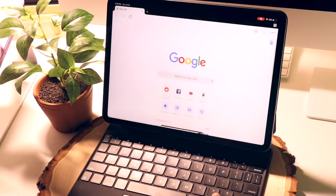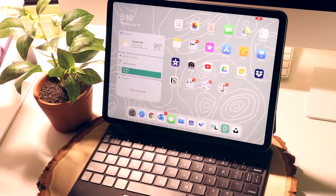My dock is organized much like you would organize your dock for a computer. I put all the apps I access or use the most, and what makes the most sense for my general workflow.